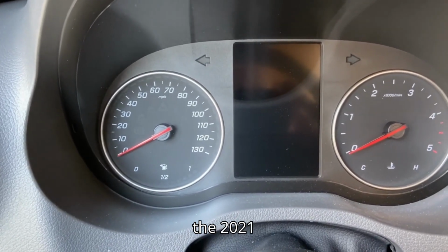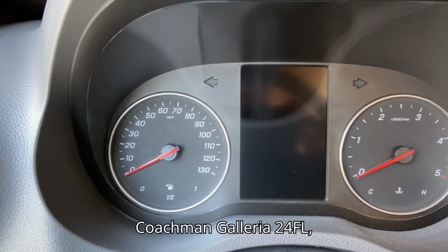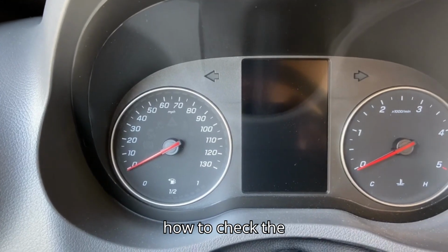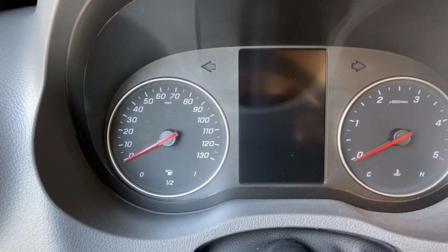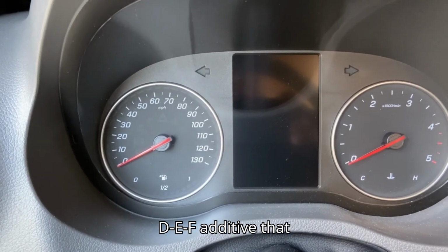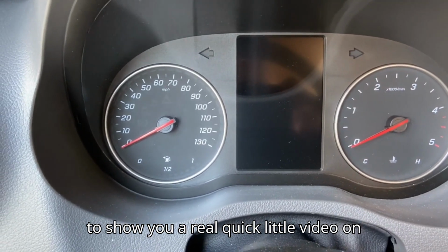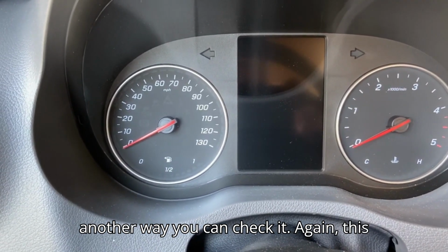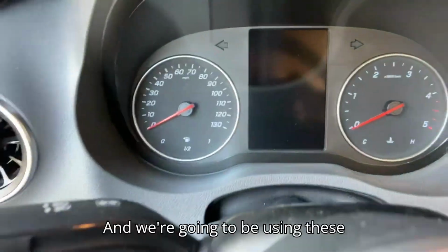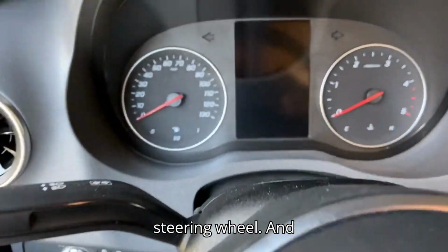This is the 2021 Coachmen Galleria 24FL, and someone had posed a question about how to check the DEF additive that goes in with the diesel fuel. I just want to show you a real quick little video on another way you can check it. Again, this is your dashboard, the engine is off, and we're going to be using these controls here on the left side of the steering wheel.